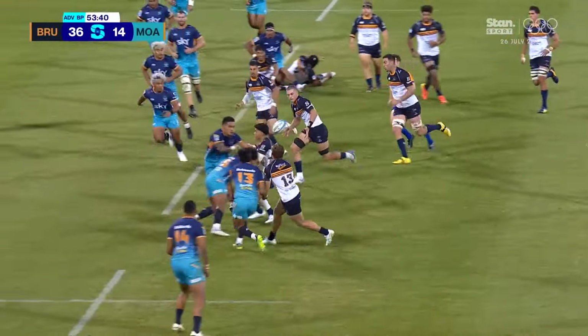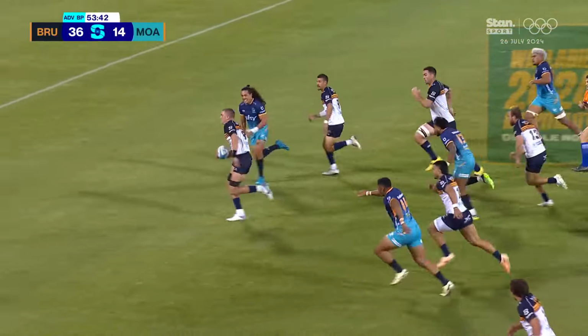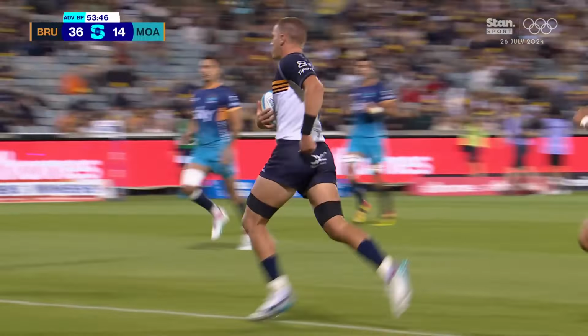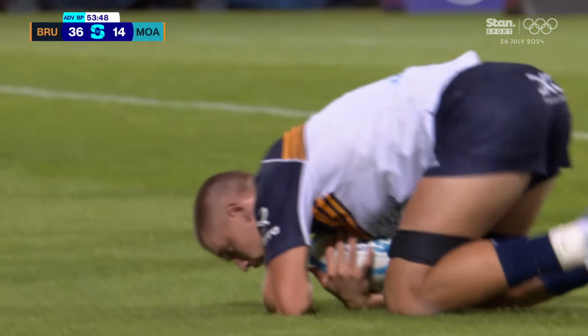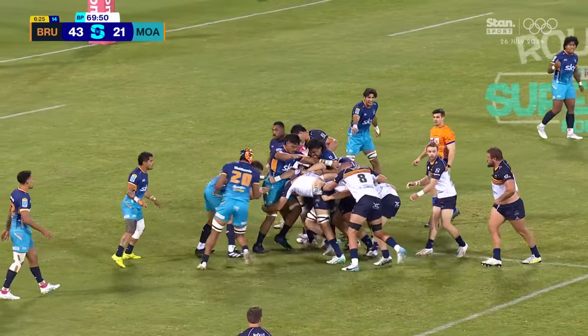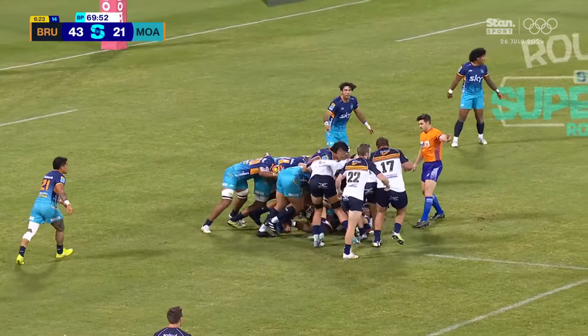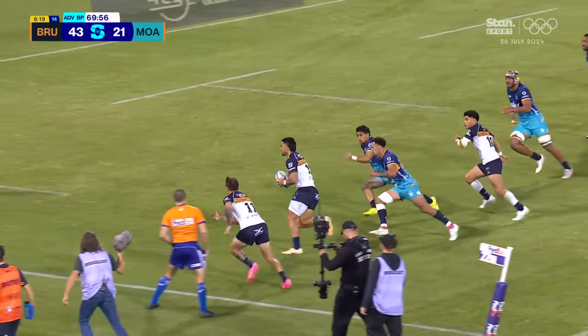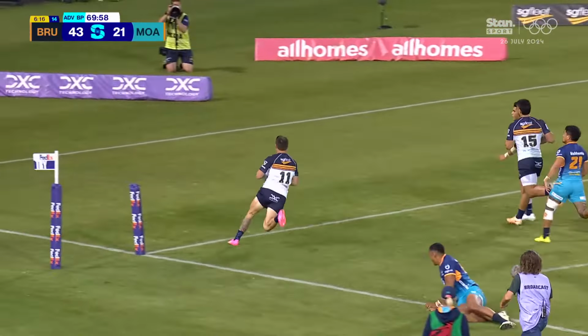You've got advantage, half? Lolo Sil sends it infield. Got it to Charlie Cowell. He can move. Boy, can he move, the Brumbies number eight. It's beautifully formed. I think he's got to keep that shoulder on, but now they've got a penalty advantage. Ryan Lonigan, short side, right, dummies, and then gives one away for Corey Toole.